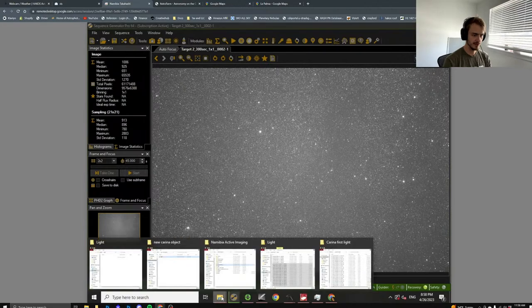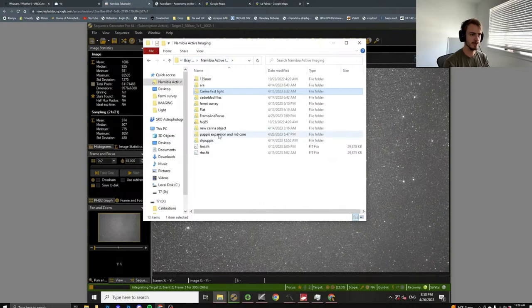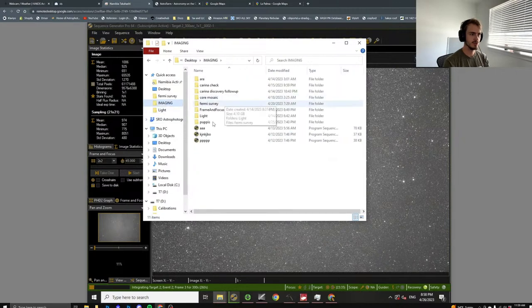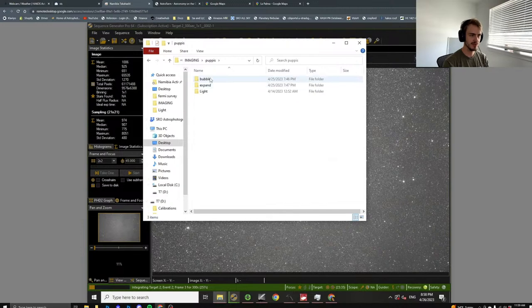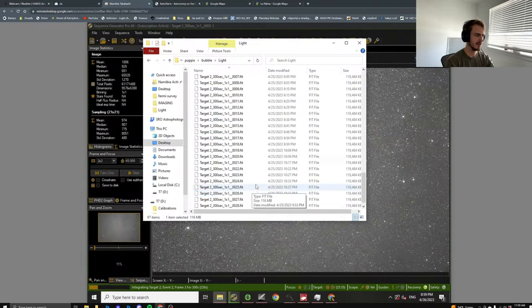But we got everything running, so that's good. I need to start moving over some of my files. These are my Puppis files. Oh, also their Wi-Fi is not killer fast, and like I said, it does go out. Right, we're gonna grab these.